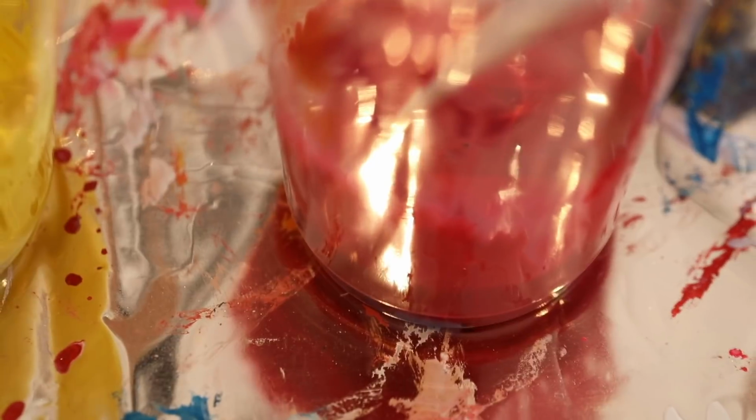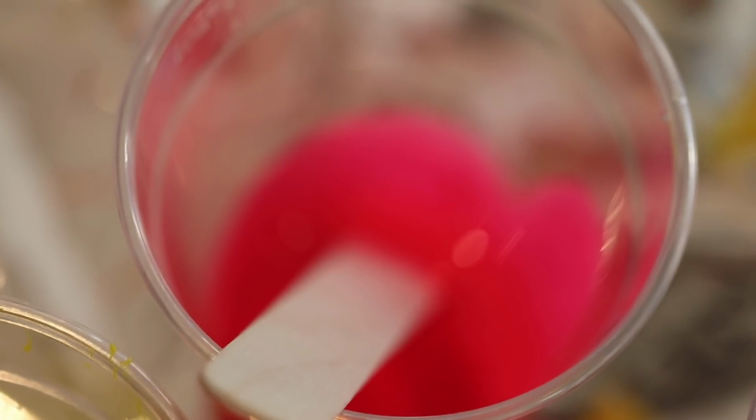I've just mixed up my colors. We have got this gorgeous yellow. Then I have just like a primary red. Then we have purple, which I did mixing a primary red and blue. There's still a bit of red on that stick that I need to blend in. And then we have the fluorescent pink as well.